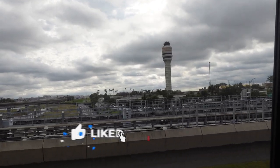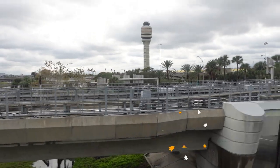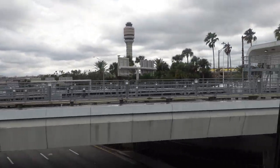Please hold on to the handrails. The gate link is approaching the main terminal building. When the gate link stops, please exit and follow the signs to baggage claim.